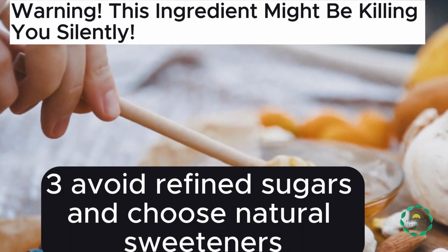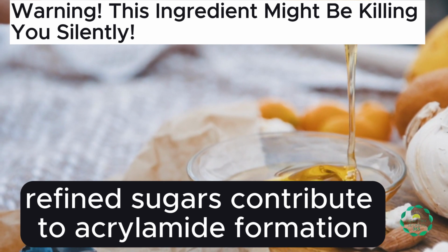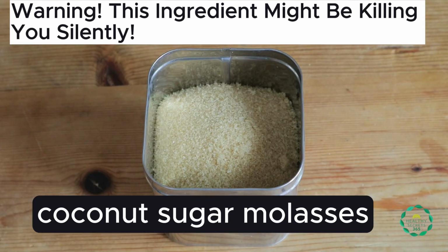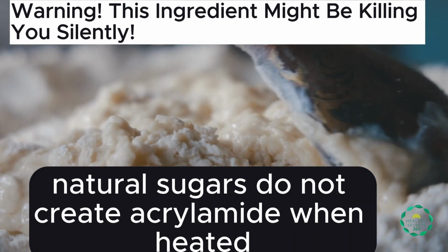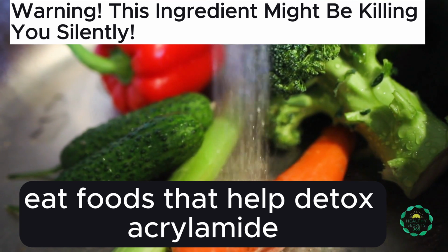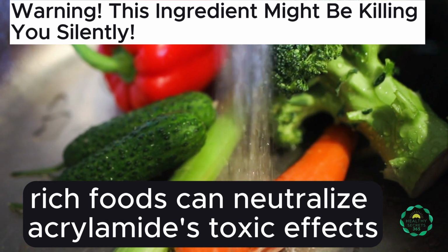3. Avoid refined sugars and choose natural sweeteners. Refined sugars contribute to acrylamide formation. Replace white sugar and high fructose corn syrup with raw honey, coconut sugar, molasses. Key insight: natural sugars do not create acrylamide when heated, making them a safer option for baking. 4. Eat foods that help detox acrylamide. Certain nutrient-rich foods can neutralize acrylamide's toxic effects.